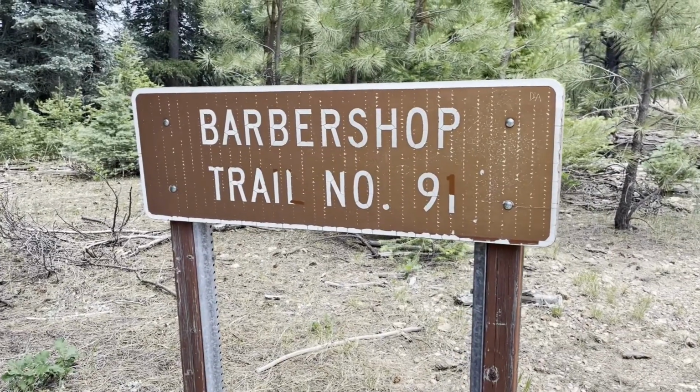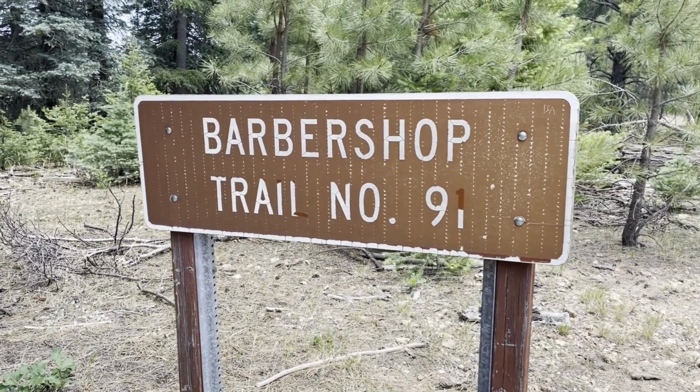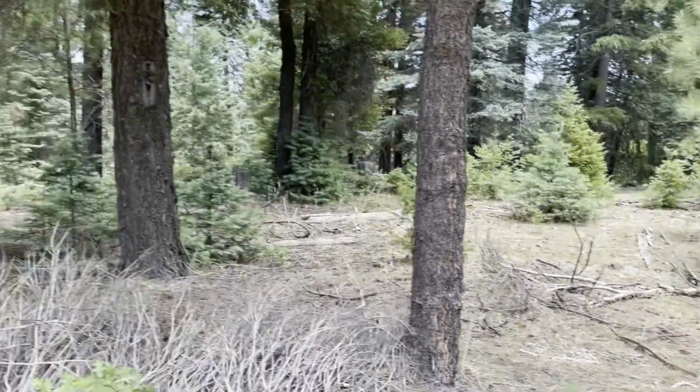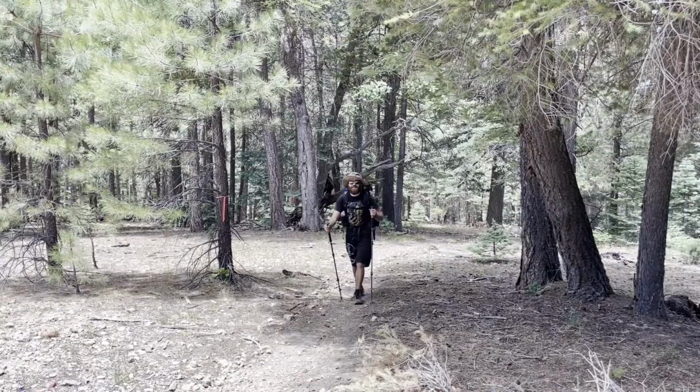So the climb out of Barbershop Canyon is a bitch. Let's see how Dutch feels. How was that climb out of Barbershop Canyon?